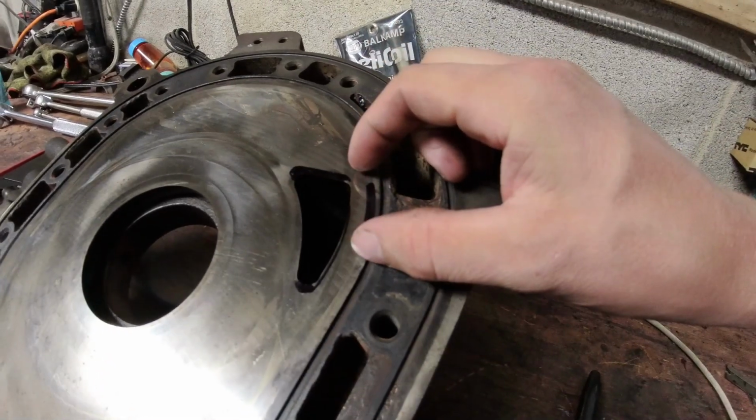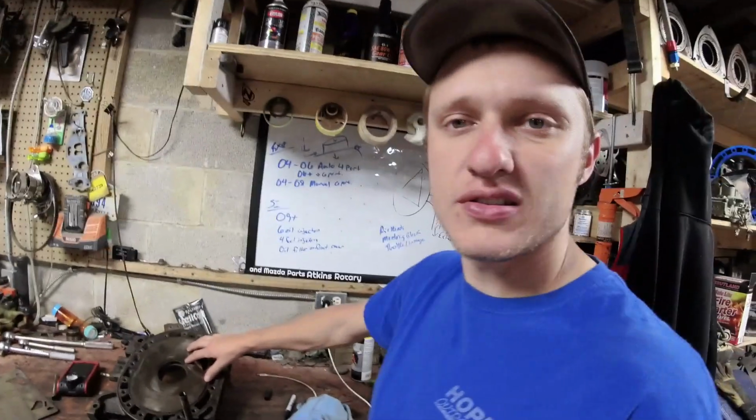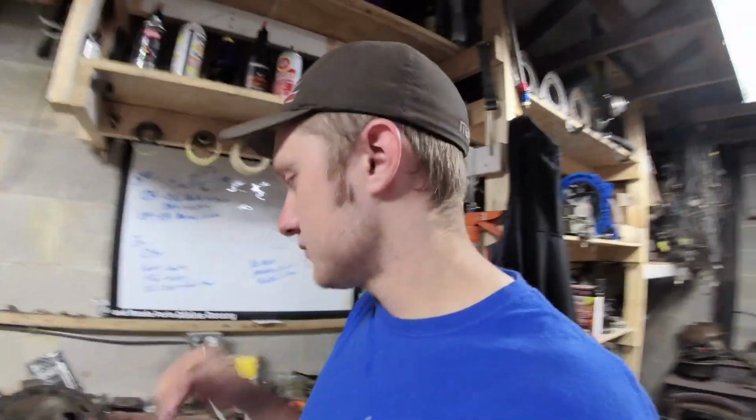So half, and then we're only bridge porting the secondary plates, so the front and rear iron. Now, you might ask, why not do a full half bridge? Why not do a gnarly bridge?